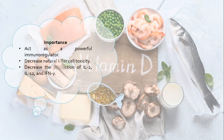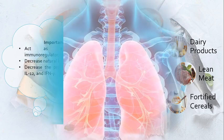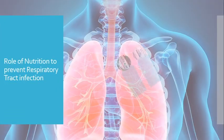And finally, vitamin D. Vitamin D regulates the immune system, decreases natural killer cell toxicity, and decreases the production of interleukin 2, interleukin 12, and interferon gamma. Examples of vitamin D rich food: dairy products, lean meat, and fortified cereals.